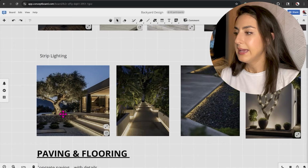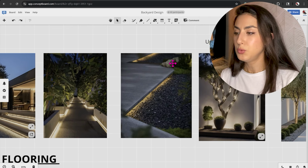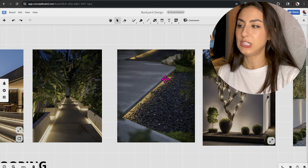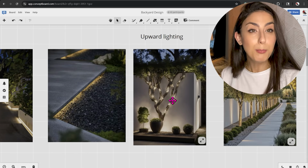So strip lighting, again, you can do it for steps, you can do it under your planters. If you have any boxed planters, you can do it in really nice detail. In here you see they just have a typical paving, and it just has a little touch underneath. When you think about it, nothing fancy. You can also do upward lighting. I feel like this one gets forgotten a lot of the time, and you just go to a backyard and all the trees are dark, and then the minute you light up something from the bottom up, woo, it takes it to another level.